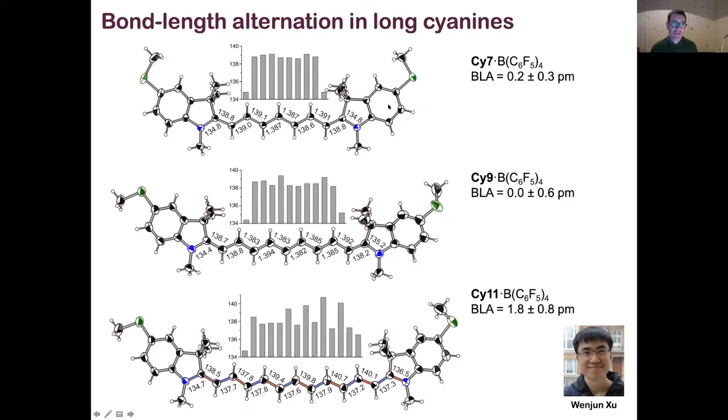So these are the crystal structures of the molecules. They're the 3 longest in the series. And these histograms, or these bar diagrams, show the length of each of the bonds along the pi system. So the top one, the shortest of the 3, there's no bond length alternation. The middle one, again, there's really no bond length alternation. The bond lengths are pretty constant all the way along this chain. There's just a little bit of random variation in the crystal structure.